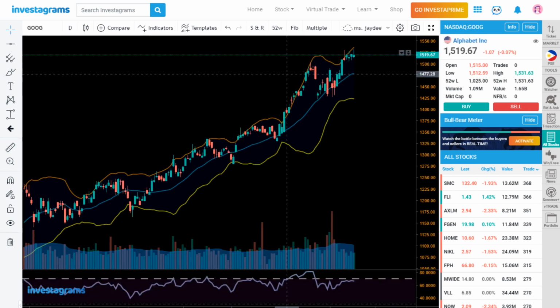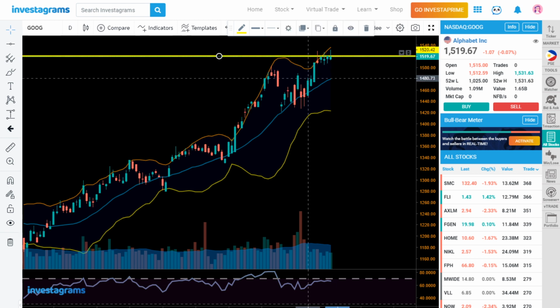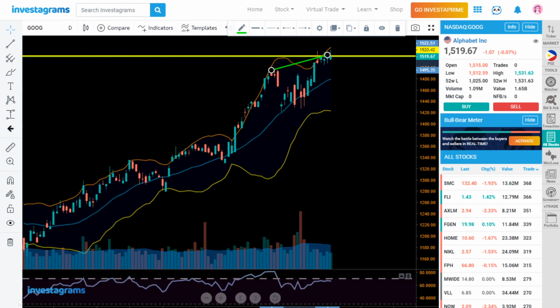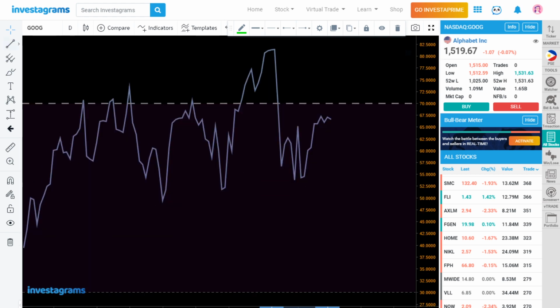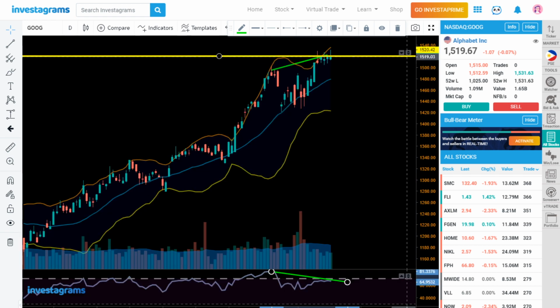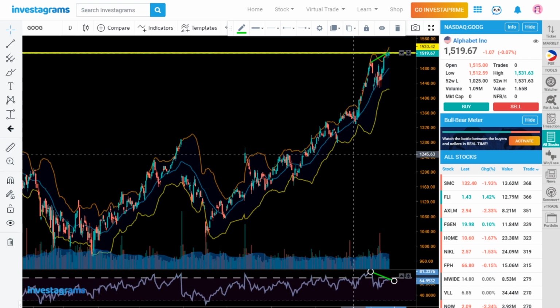Hey Google, look at that. I think Google is starting to show some weakness. This is a resistance area, and while the price has moved upwards, look at that, from this one here to this one here, your RSI has declined in momentum. There you go. So I think there's a big chance that this stock is going to rest for a while. Just in case it rests, normally it just rests above the MA20 line.